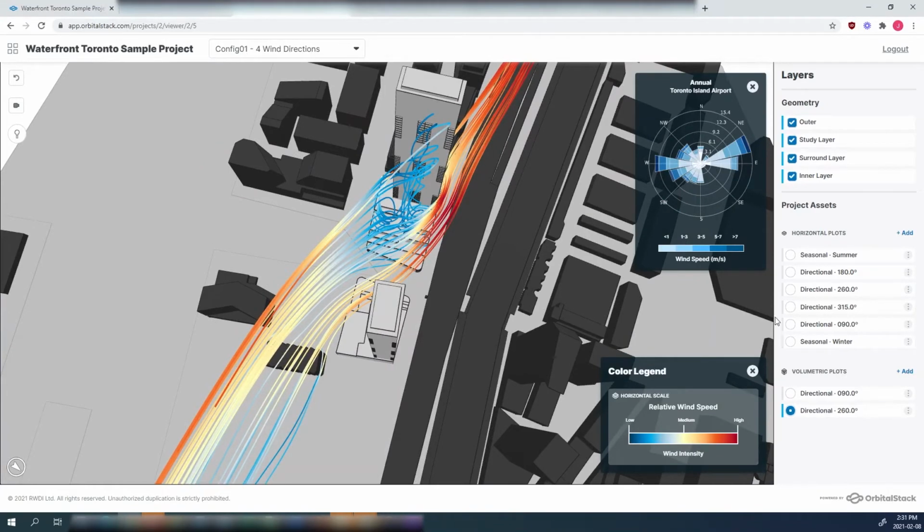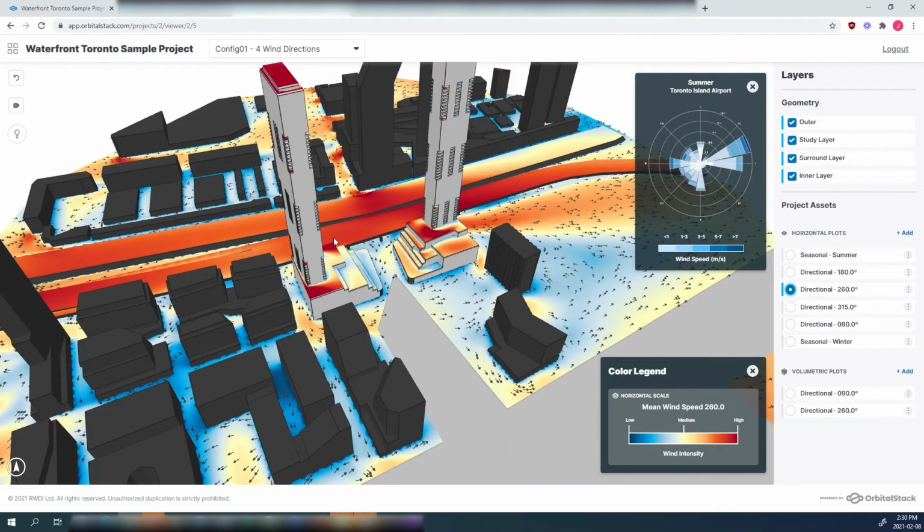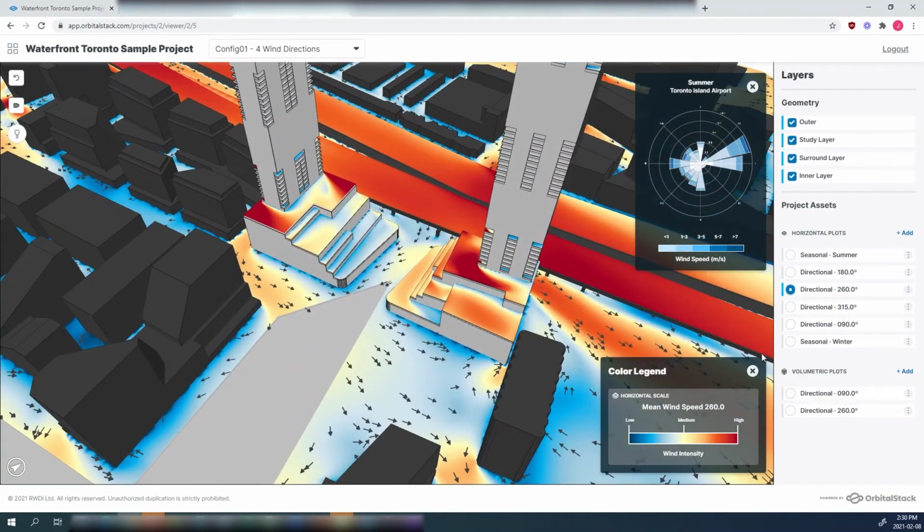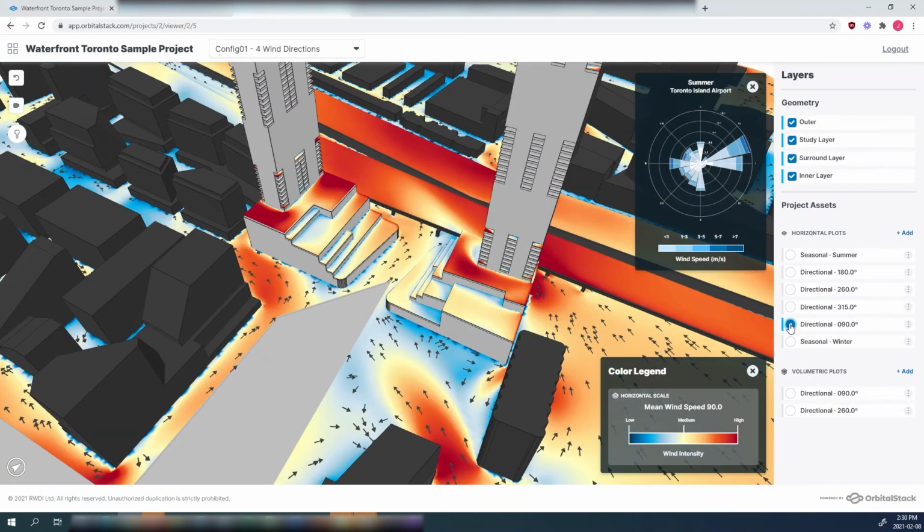With this understanding of the wind patterns and thermal comfort, the designer was able to confidently establish that with some modest mitigations, the lower levels on the west tower can indeed offer an ideal place for a cafe that operates well into the shoulder seasons.